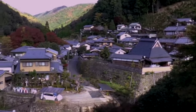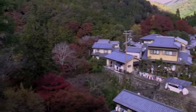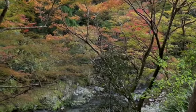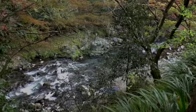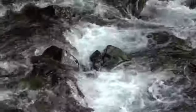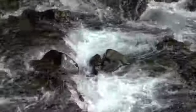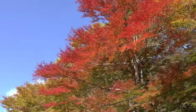Takao is a mountainous region located about 60 kilometers northwest of Kyoto. Takao is irrigated by the Kiyotaki River. Kiyotaki River provides a moist atmosphere and an abundance of water that, together with a fertile soil, make thousands of maple trees flourish in the area.